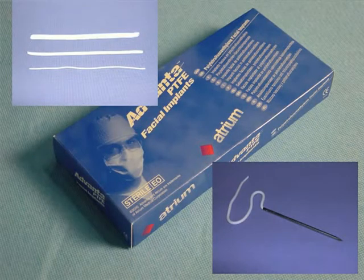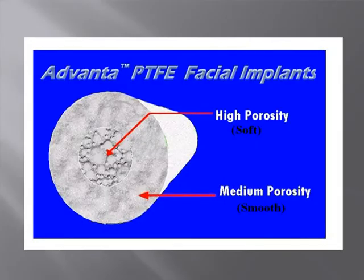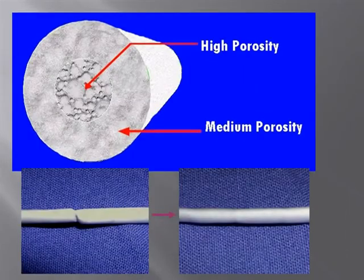Basically, they come as round or oval tubes made of a polytetrafluoroethylene material, otherwise known as a Gore-Tex-like material. Most of them come today on what is known as a trocar. The makeup of these implants is rather interesting in that it is a dual porosity type implant, with the internal aspect being much stiffer and the outer aspect being of a medium porosity, which is very smooth and quite soft. This results in a feel after their implantation not abnormally hard.